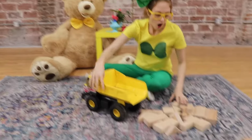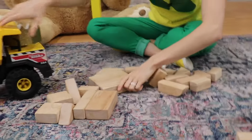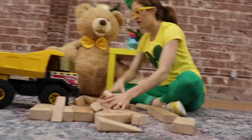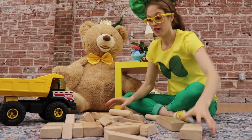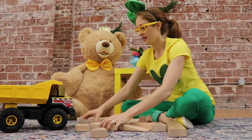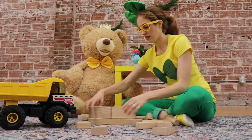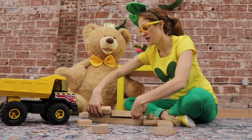Okay. Wow, look at all these blocks, Mr. Dump Truck. Whoa. There's some more over here, too. Whoa. Well, what should we build, you guys? How about a big, tall tower? That's a good idea. Okay, well, we should take turns. All right. First, to build a good tower, you want to have a big base. Wow, we're building like a wall, huh?